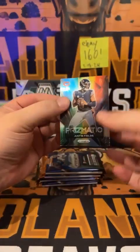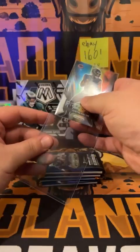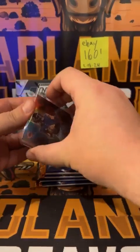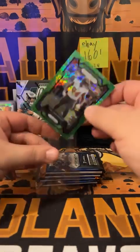And then we got a prismatic insert, Justin Jefferson. As you can see, cool little insert there for the Bears, but the hanger prismatic is where it's at. They overlay the green wave on top of it. It makes it a hit item, if you ask me, out of those hangers. But there you go. Who else we got?